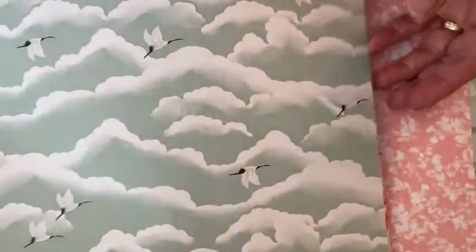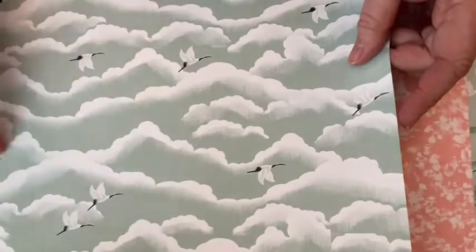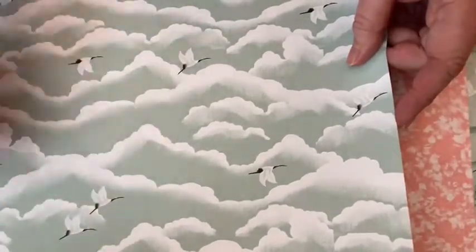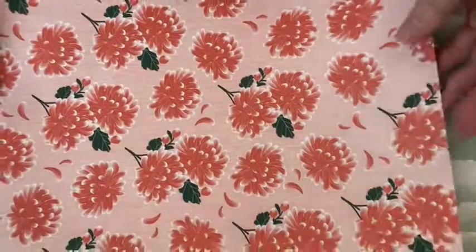Another just kind of background one. Cranes flying. Again, you could use a whole page like this and then just put a sentiment. You could cut those out, be really pretty. We are going to be using some of this paper, the chrysanthemum paper.